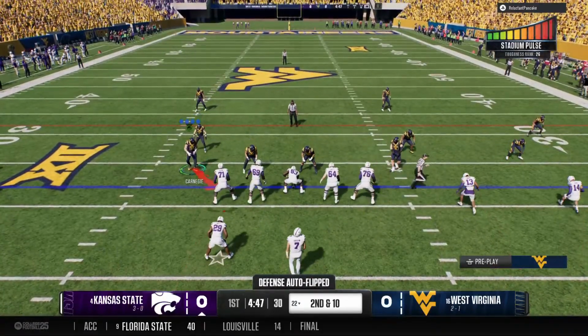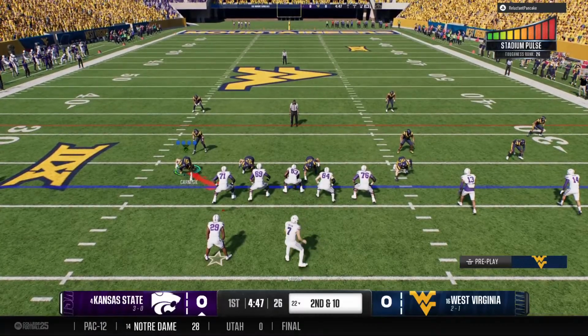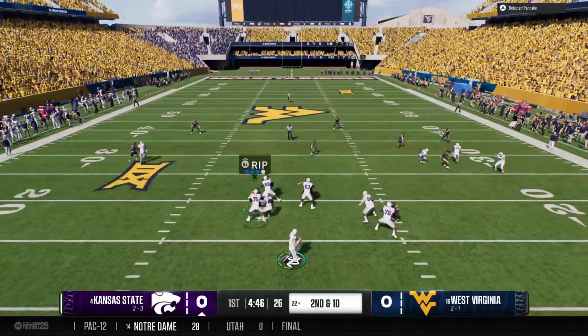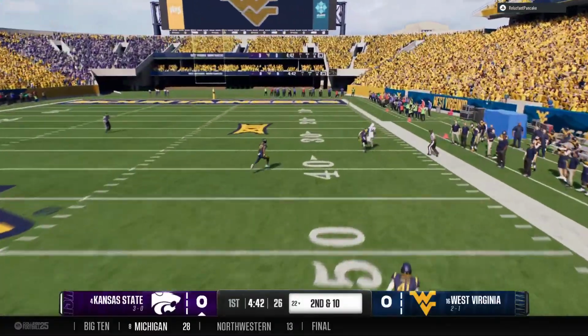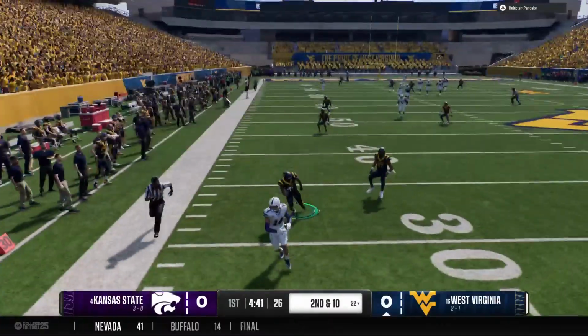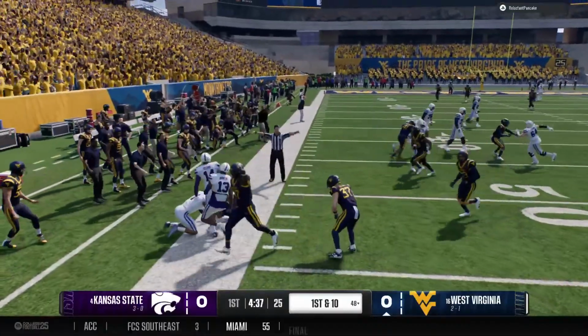Important second down play coming up. Dropping back, it's Vaughn. And he floats this pass deep down the right side. Intercepted, picked off by the defense. He's got some room and some blockers here.